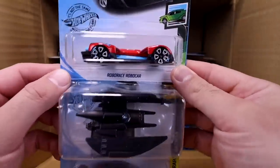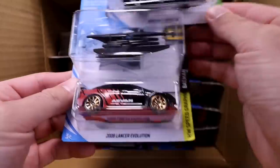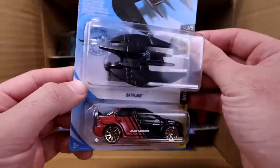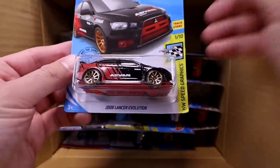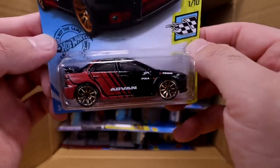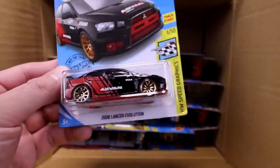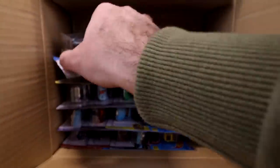Let's go on to our next one. We've got Robo Race Robo Car right there. It's an interesting casting. We've got the Bat Plane. Wow, that's big. That's a big casting there. You can hear my phone to the side of us here. We've got the 2008 Lancer Evolution. Wow, that's nice. Advent on the side, the black, the red, the gold wheels. Looks good. We'll be opening these ones up in the next case.